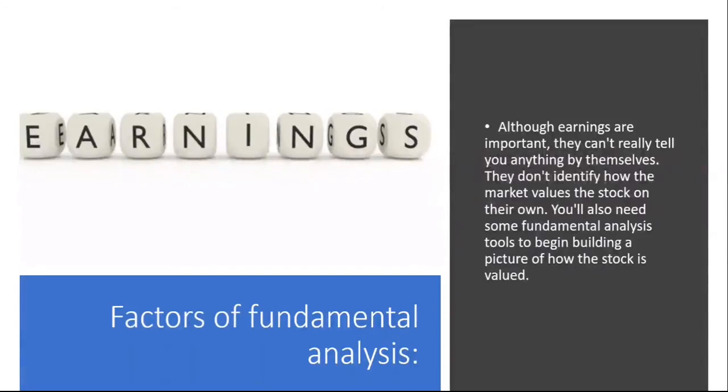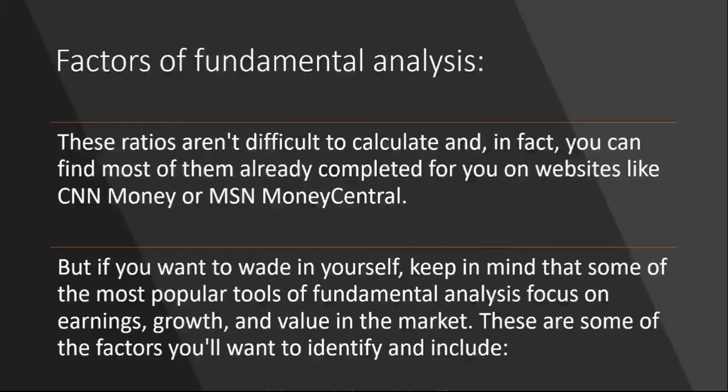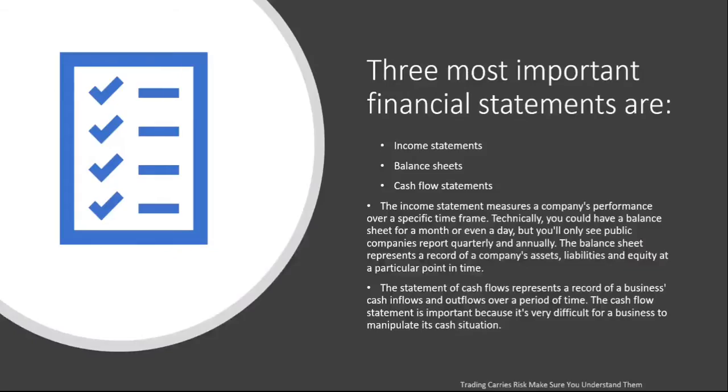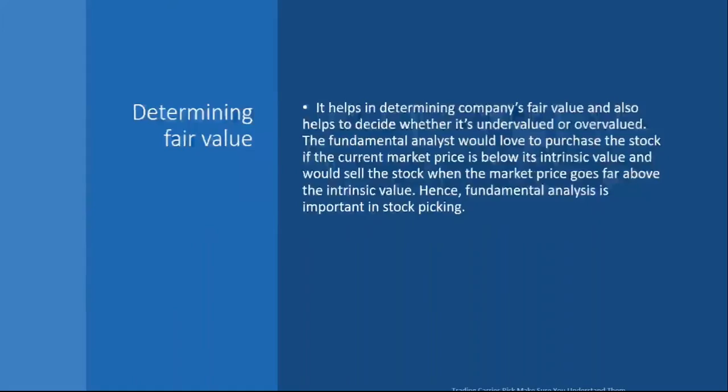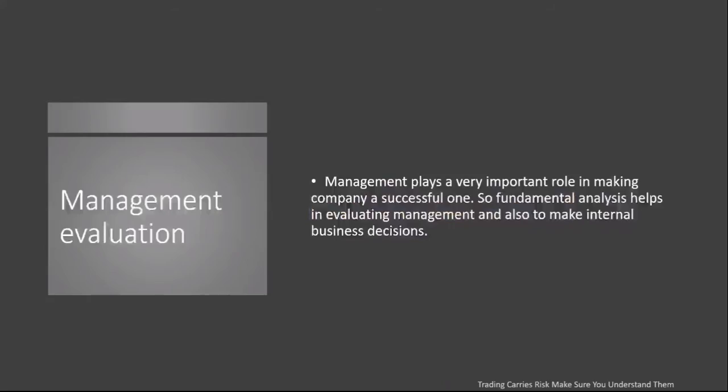But with stocks, we want to look at earnings, income statements, balance sheets, and cash flow to determine the fair market value.